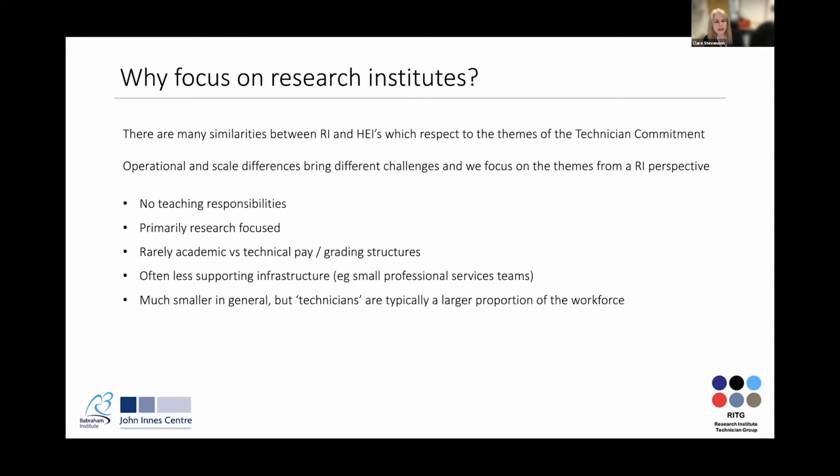One of the big differences is that we don't have any difference between the academic pathway and the technical pathway in terms of grading and terms and conditions. We're all classed as staff, and I think that's the same for all the research institutes. At first I thought that was great that we were all classed the same, but I think there are benefits and disadvantages to that.